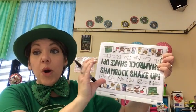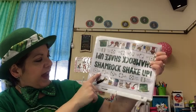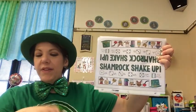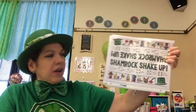I'm going to get my big foam dot cubes. They love those. And then they'll roll it, and whatever one they get, that sound. They find a picture that begins with that sound, and they'll cover it up with one of their little erasers. And they only need 8 for this, but whatever. It'll still work. It'll be good.